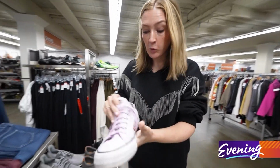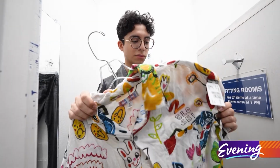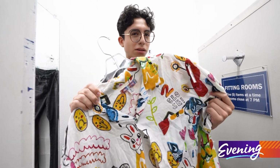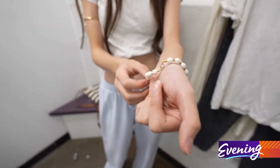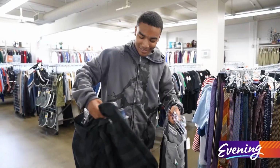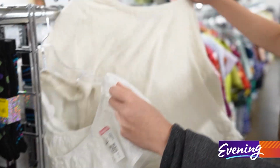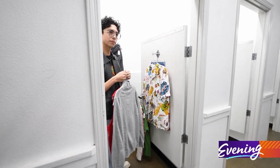Converse, barely worn. These look like a limited edition to me. This is really cool. It reminds me a lot of K-pop. I am so impressed with what these kids found. They found personality pieces, really unique items that I don't know where you would find anywhere else. And they also found great basics, jeans, white t-shirts, the foundational pieces for their entire back-to-school wardrobe. They did great.